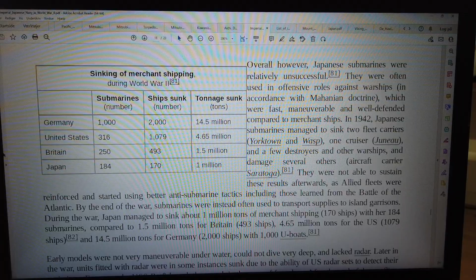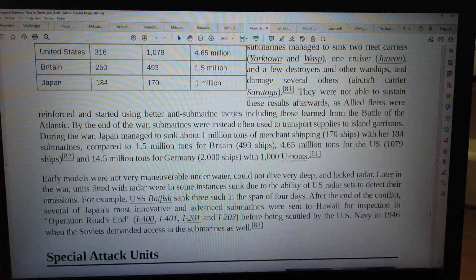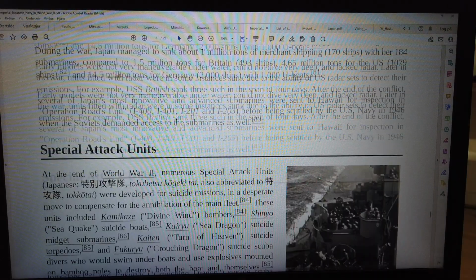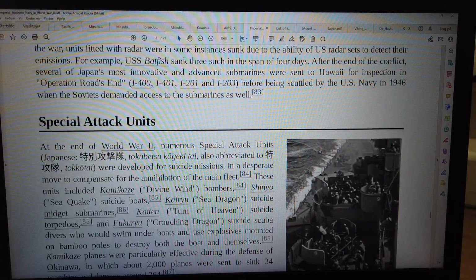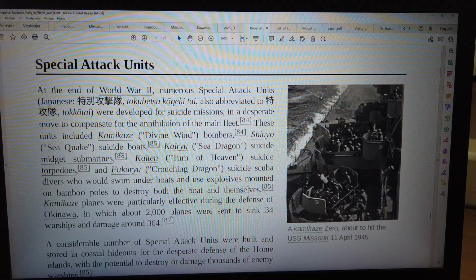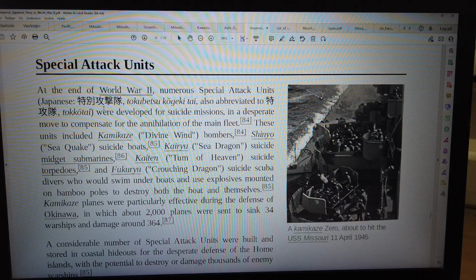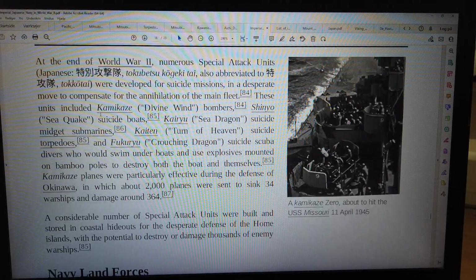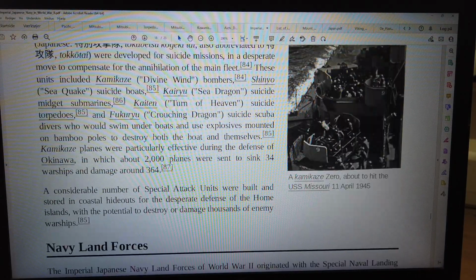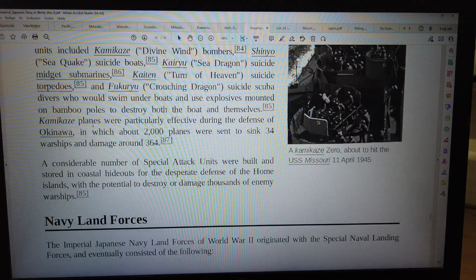85. Kamikaze planes were particularly effective during the defense of Okinawa, in which about 2,000 planes were sent to sink 34 warships and damage around 364. 87. A considerable number of special attack units were built and stored in coastal hideouts for the desperate defense of the home islands, with the potential to destroy or damage thousands of enemy warships.